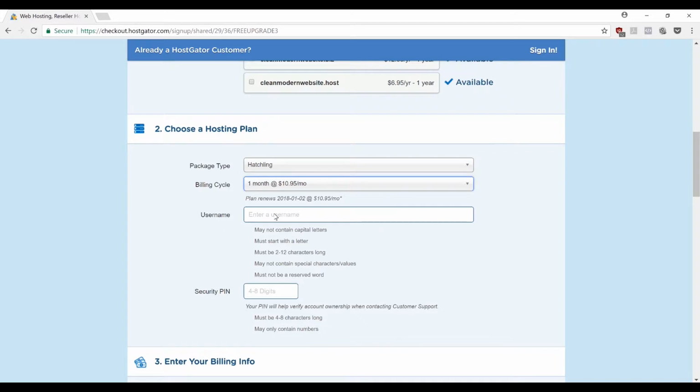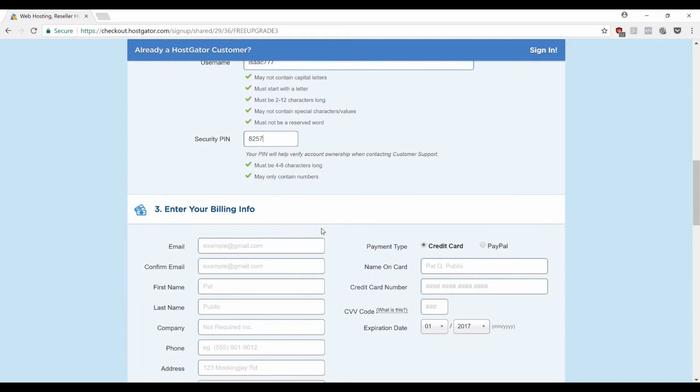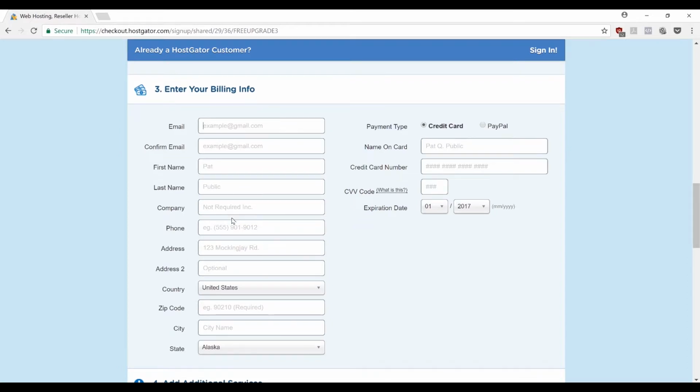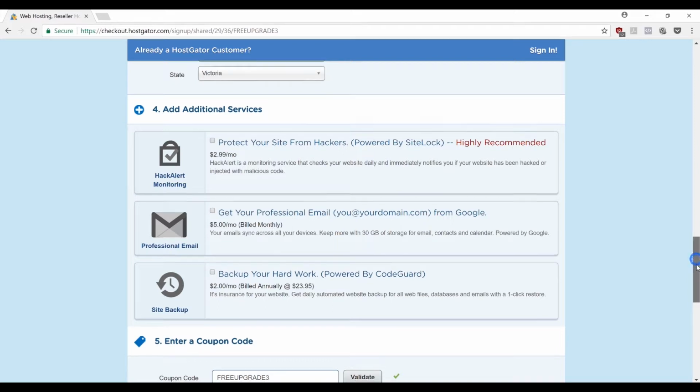Okay, and then you're going to go down and you're going to make up a username. So you can make whatever you want. Isaac777. Well, yep, that'll do. And then we're going to go to PIN. So you put your PIN in. And awesome. Okay, so now what you're going to want to do is fill out all your details. Okay, so then once all your credit card details are in and all your other info, you're going to go down and you're going to be brought to additional services. Now you can just simply untick these because we don't need them, and I'm going to show you guys how we can get them for free through some really good plugins.